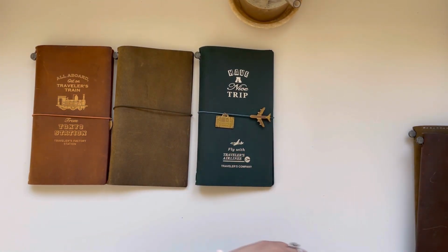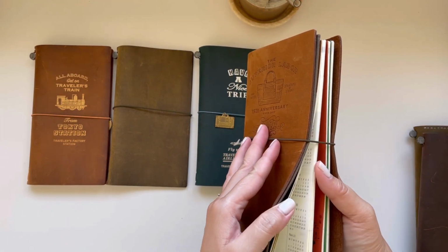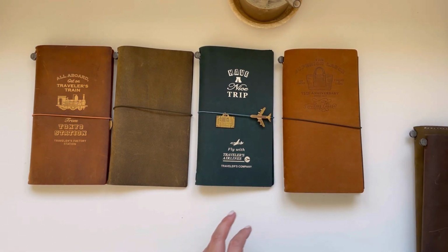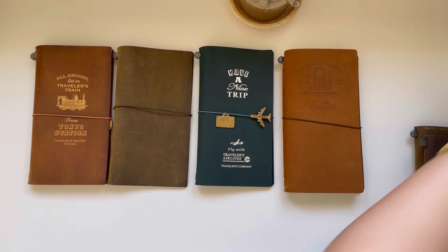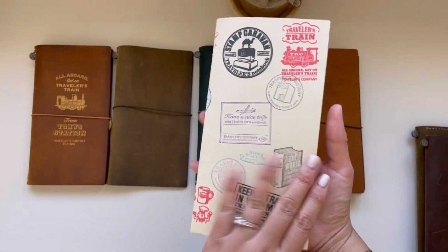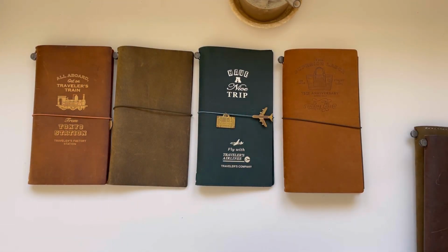So I have been using my TSL one as my dated inserts. I put my ephemera stuff in my airline one. And by ephemera, I mean like my sample pet tapes. I have this in an insert, and that was in there. I just took it out before the video.